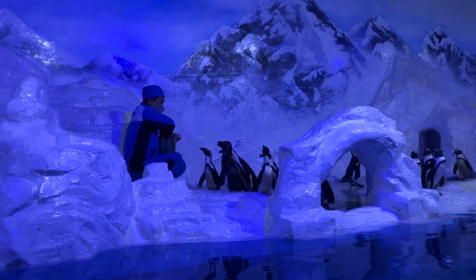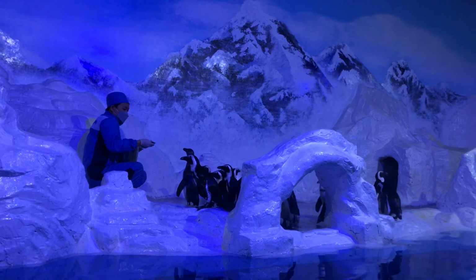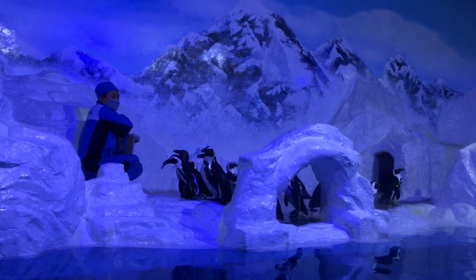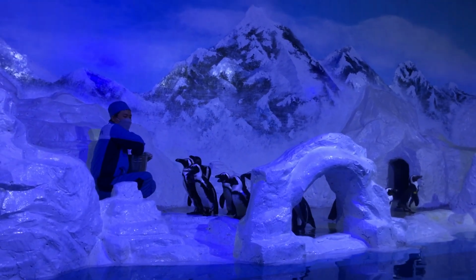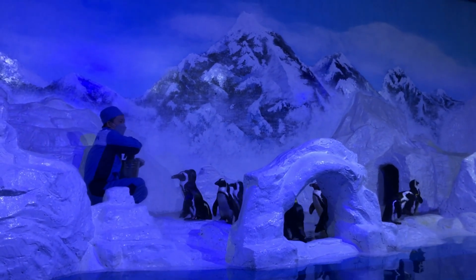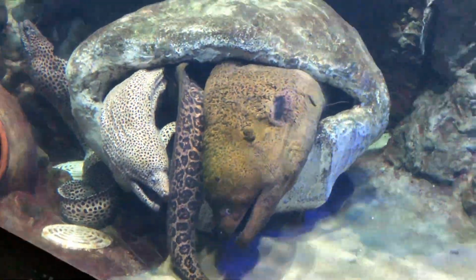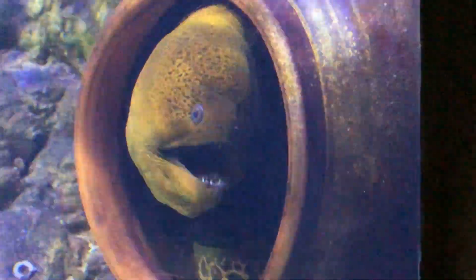Life on land. On land, most penguins live in a large colony with thousands or even millions of other penguins. If it's cold, they huddle together so it's warm. Inside a huddle, penguins take turns moving to the outside to cool off.